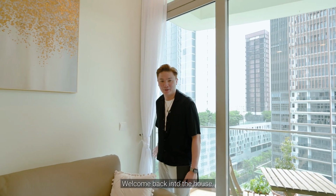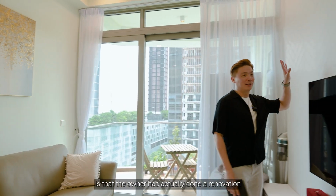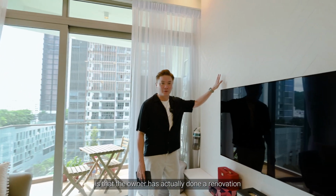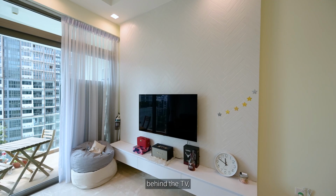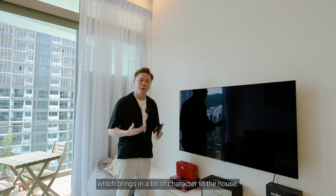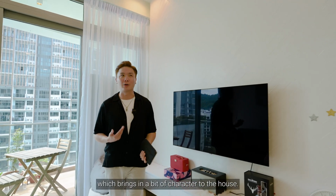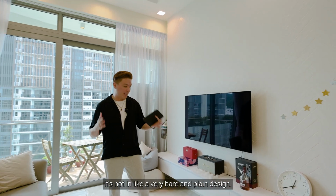Welcome back into the house. Finally got some aircon. So one thing to take note of is that the owner has actually done a renovation to install a full height feature wall behind the TV, which comes in my favorite herringbone design, which brings in a bit of character to the house. So if you look at the house currently, it's not in a very bare and plain design.